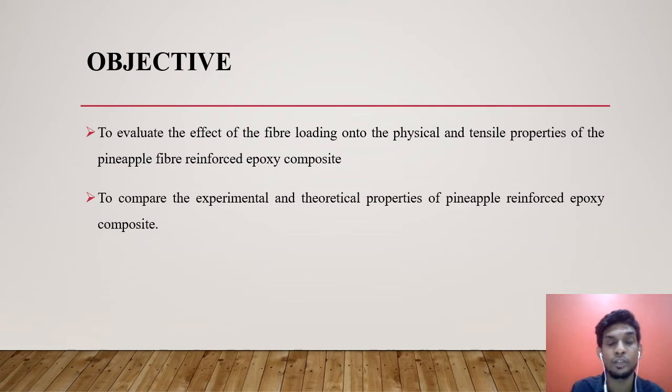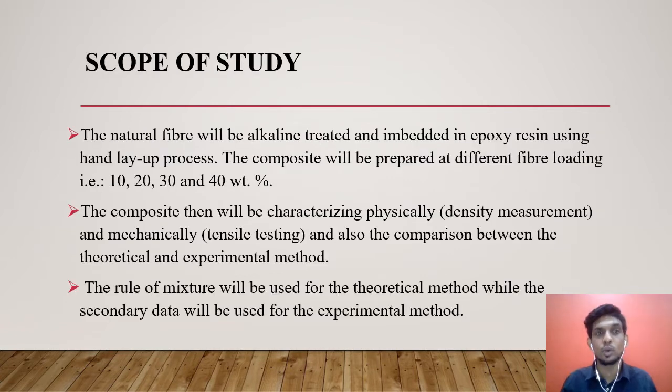There are two objectives in this study, which is to evaluate the effect of the fiber loading onto the physical and tensile properties of the pineapple fiber reinforced epoxy composite and to compare the experimental and theoretical properties of pineapple reinforced epoxy composite. Scope of the study.